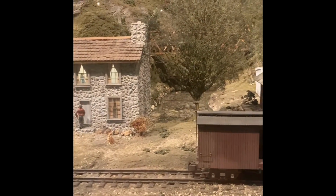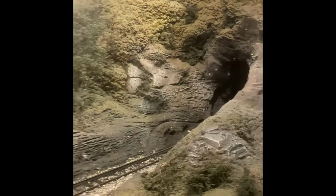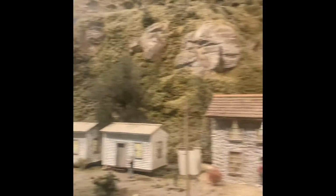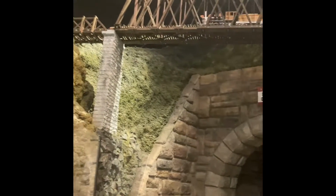All these houses. Look at that bridge up there. Look at that. That thing's gigantic. Man, that thing is really, really big. Wow, this is really cool. That's really cool.